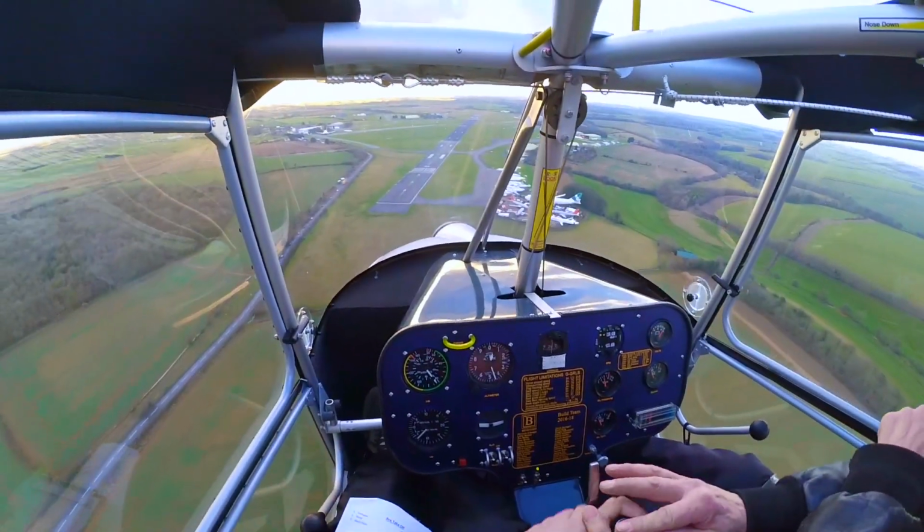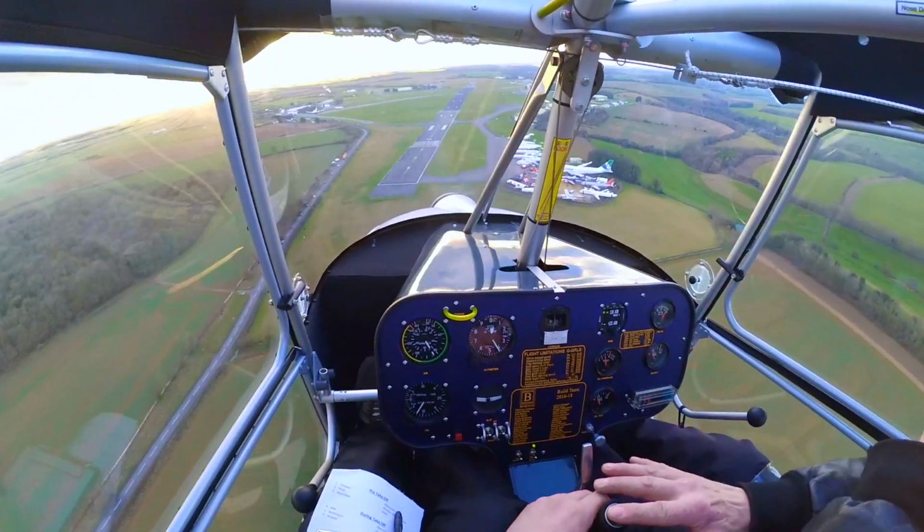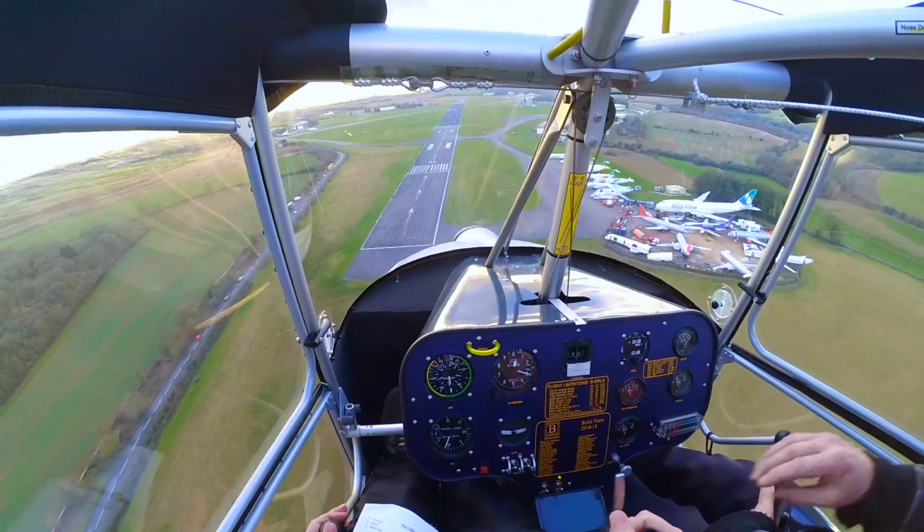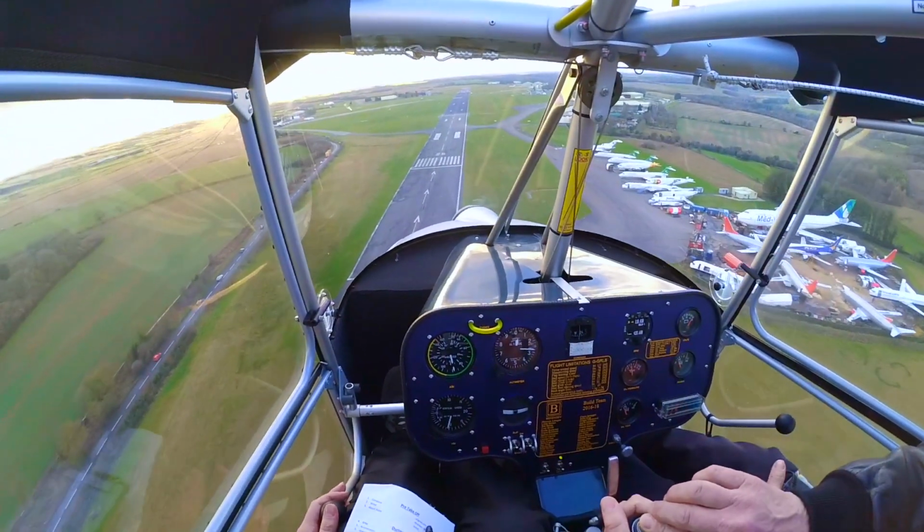Yep. So, Golf Lima Sierra, final 2-6 hard, touch and go. Golf Lima Sierra, runway 2-6, land at your discretion, touch and go, caution wind. Touch and go, Golf Lima Sierra.